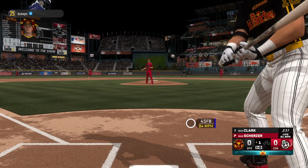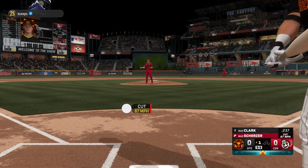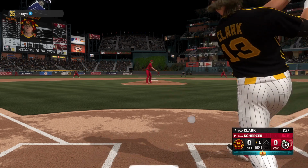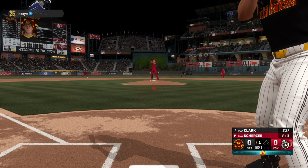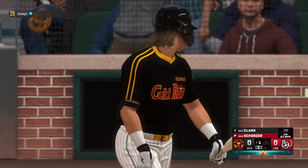And that misses. And we're underway. On the corner for a strike. And the count even at one. I mean, that's perfect location, right on the black. Over and over again, this guy demonstrates the ability to hit those spots. They're so tough to do anything with as a hitter. Two strikes. Scherzer ahead 1-2. Swings through that one. It's a strikeout.